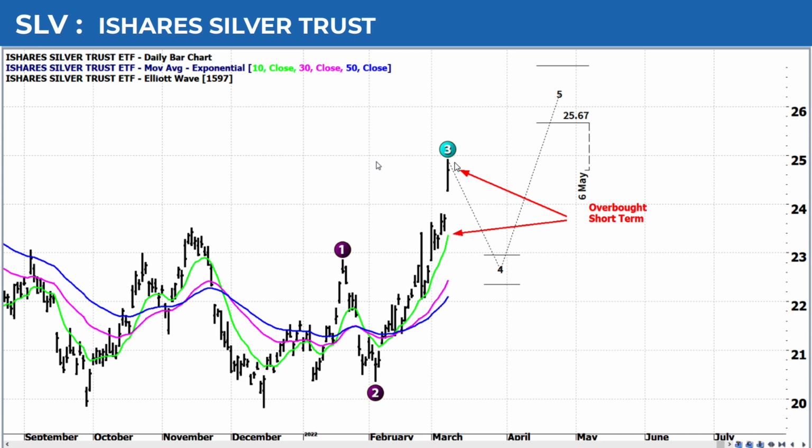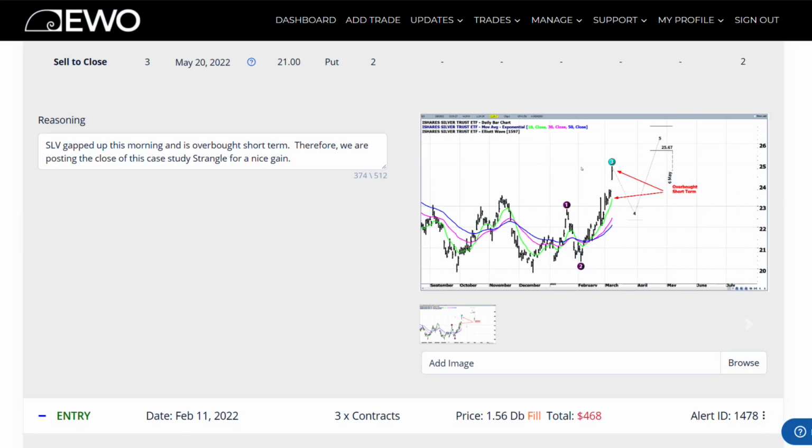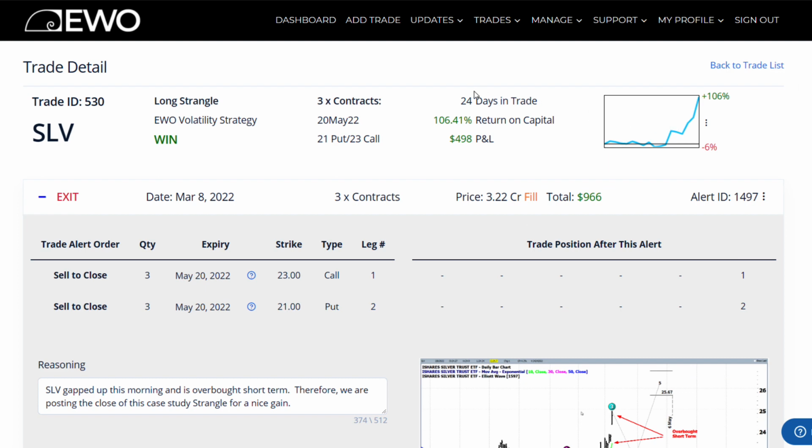So at this point in time, we're overbought short term. You can see the separation from the 10-day moving average. You have that big gap, and now that IV is injected into the call side with this move to the upside, this was the point in time to go ahead and take the trade off, and you can see we generated over 100% on this nice breakout move to the upside in just 24 days.